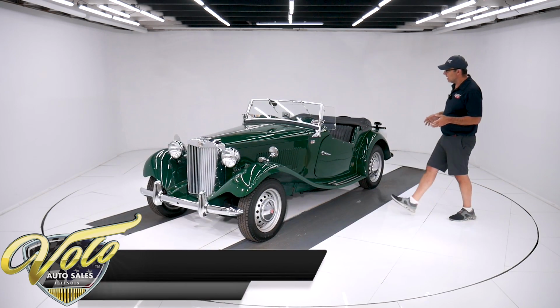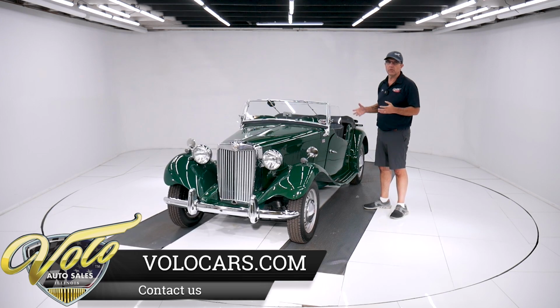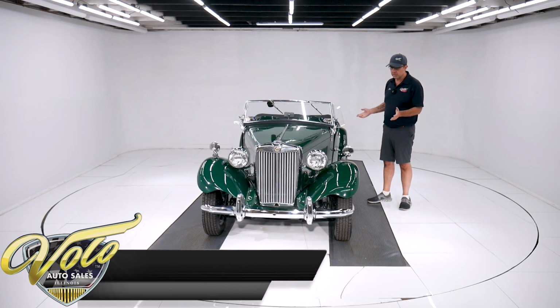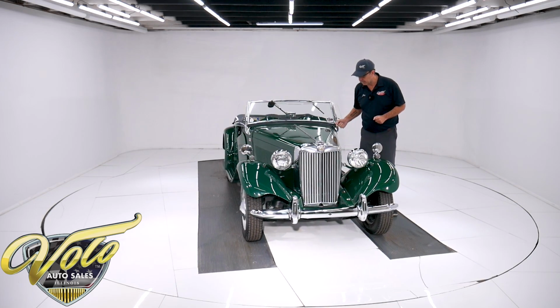When they took this apart, there's wood structure in these cars. They literally disassembled this car. They replaced all of the wood. The metal was restored. There's no rust, no damage. But I'm going to really look at it to verify that.